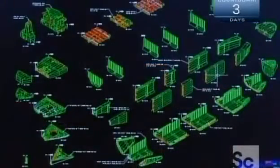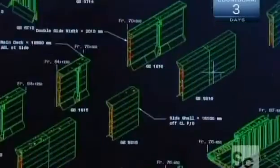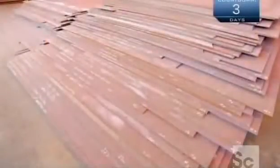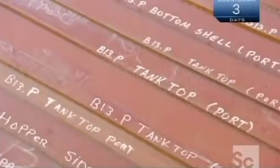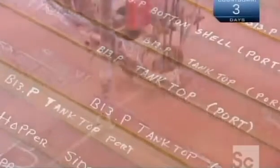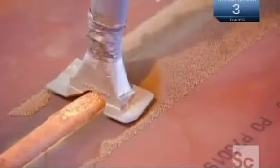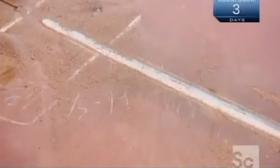They map out the job on a computer and assign a number to each of the 110,000 parts. In a big job like this, computer-coordinated labeling is the only way to go. They weld steel sheets to build the ship's hull. Sand placed on the seam melts during the welding to shield the seam from any contaminants in the air.